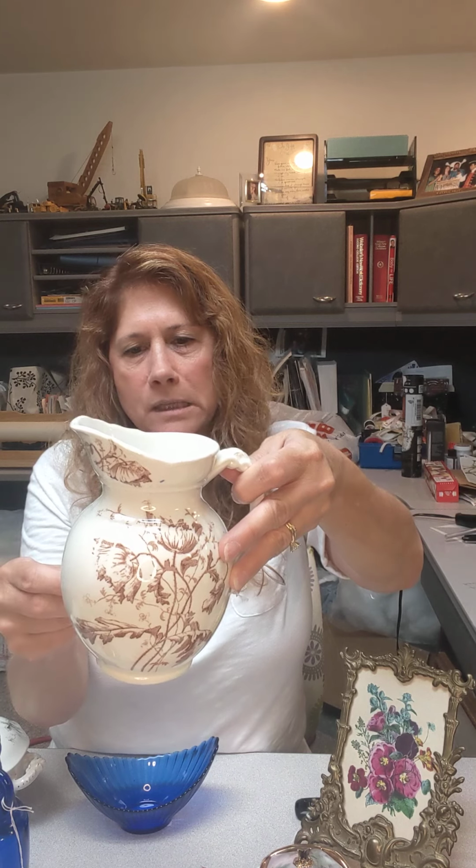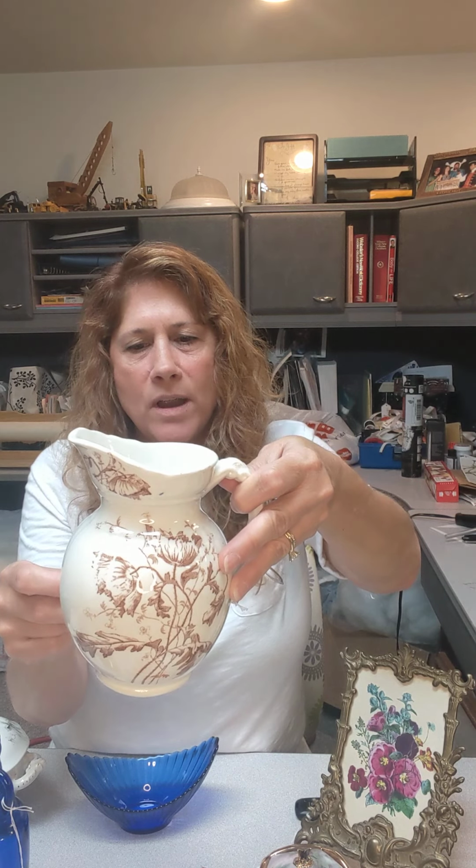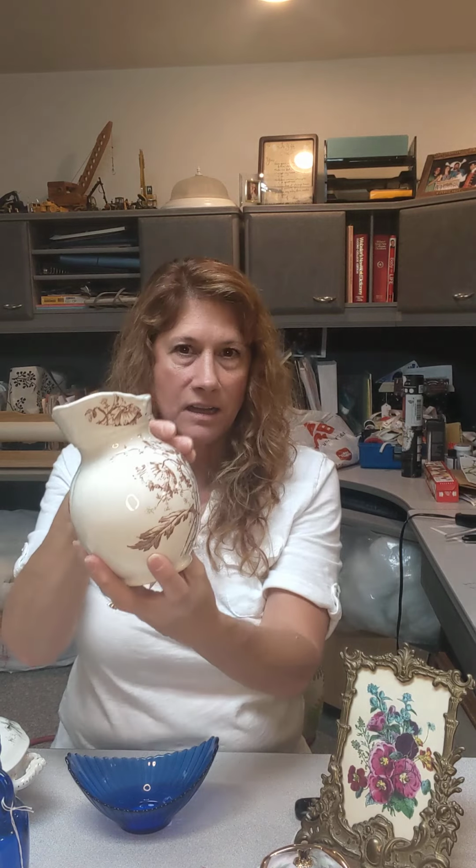F. Winkle and Company, Stoke-on-Trent, England. So definitely an English piece. I'll have it in my booth for $25. It's in perfect shape. It's a nice little size. It's got the pretty brown flowers for fall, and like I said, that'll be in there for $25. And to go with that, let me move these around here.